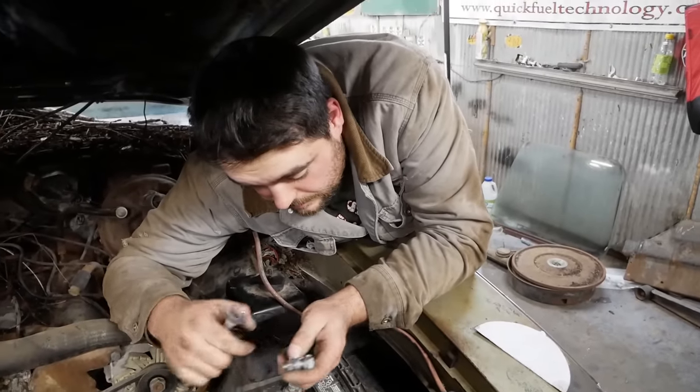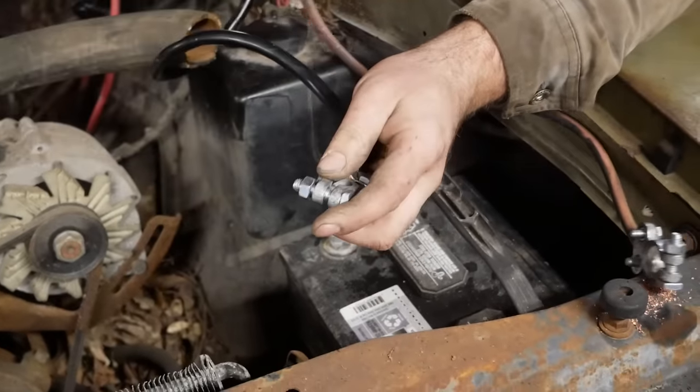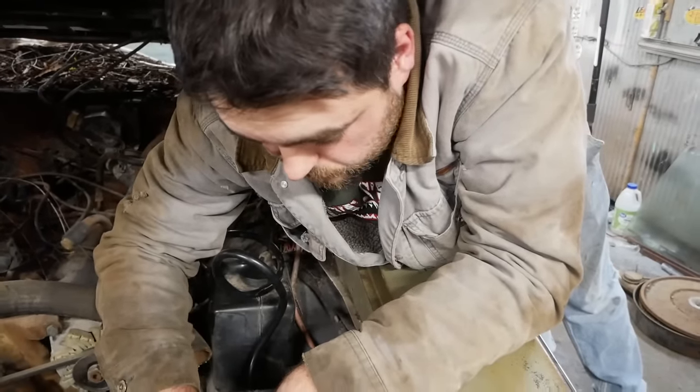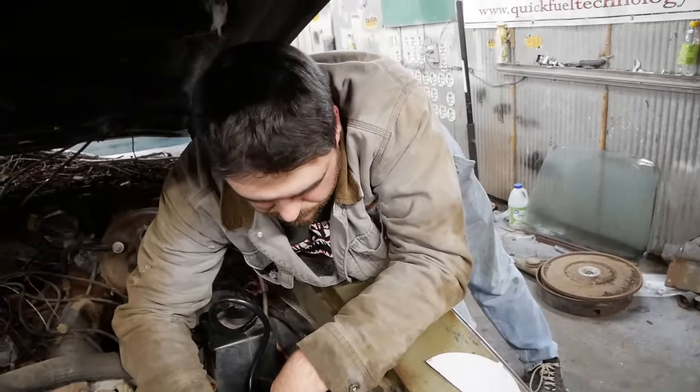Notice that I made the positive wire black and the negative is red. And I did that for convenience. Do we have fire? No. No, it's not doing anything. Which of course it wouldn't be doing anything because we don't have keys. So that's our next problem.